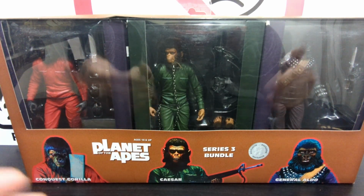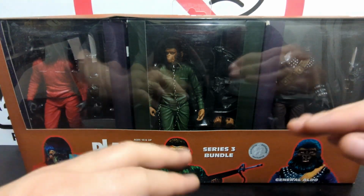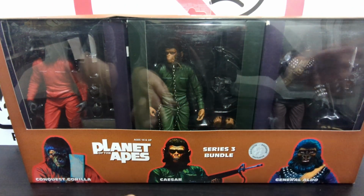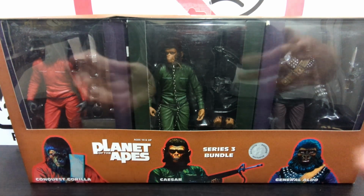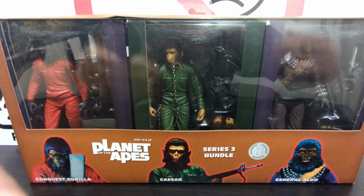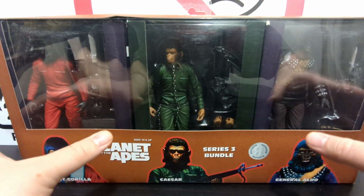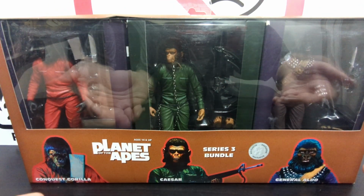To give you an idea of how important these three are to me, mainly Caesar, I'd put him on the same playing field as the Phantom Gremlin, where he was a figure that released years ago before I actually had a wallet, and I've been thinking about this figure ever since. It was only at this very moment in time that I was able to acquire him. I really love Caesar, Roddy McDowall, and I also really love these two other figures as well. They'll help to pad out the gorilla army that I'm slowly building, right?